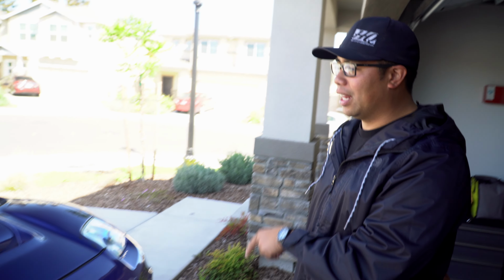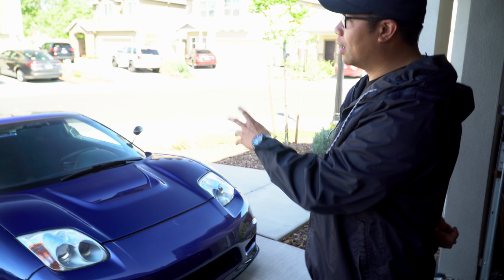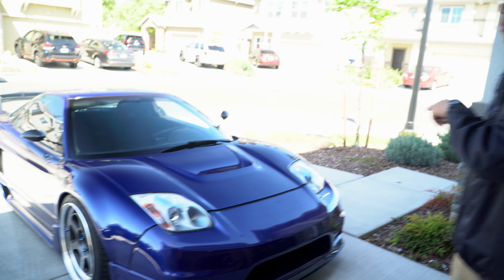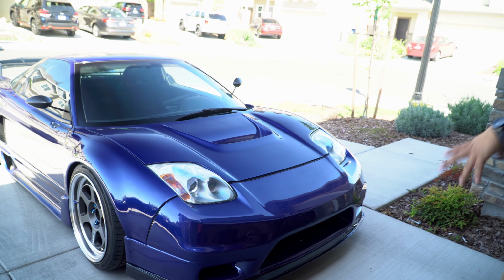Nope. So when I bought the car, the previous owner had done the conversion. Not only including the headlights, hood, and the bumper, but he also had the O2 side skirts with the door inserts and the rear valance and the O2 taillights. However, I've gotten rid of everything except the front end, obviously. Everything else I changed out.